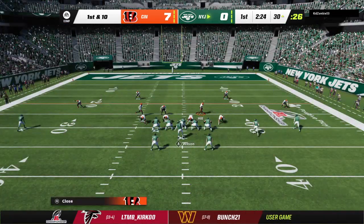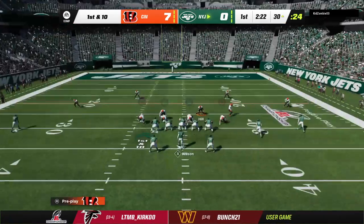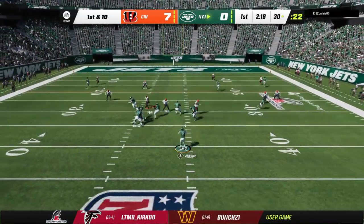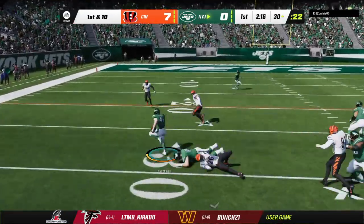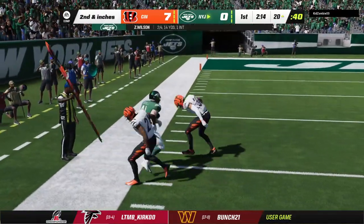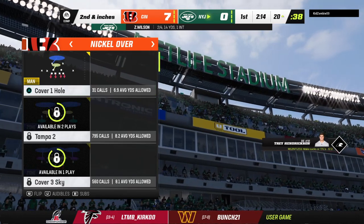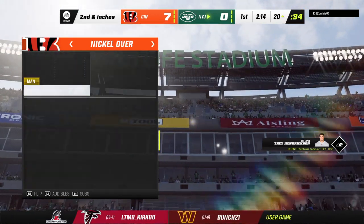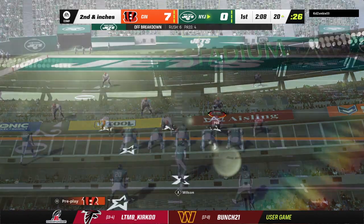So 1st and 10 now from the 30. Here's Wilson to throw. And a quick throw here, that's complete. And down to the 20 he'll go before heading out of bounds. And that's good for a pickup of 10 yards. And that'll leave him with a 2nd and just a few inches left.